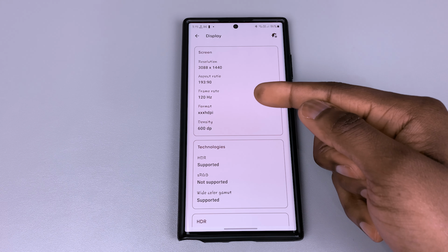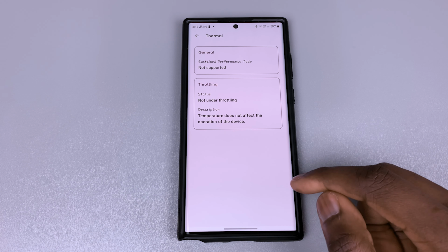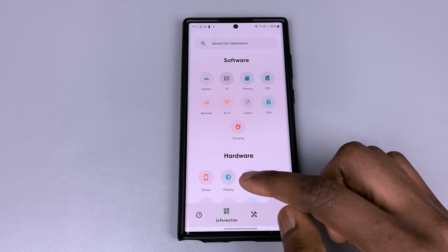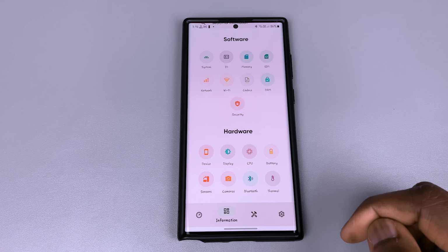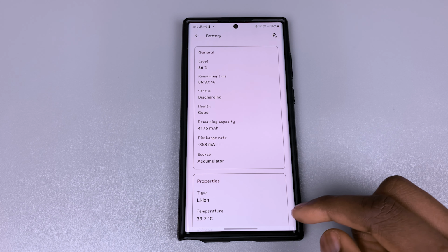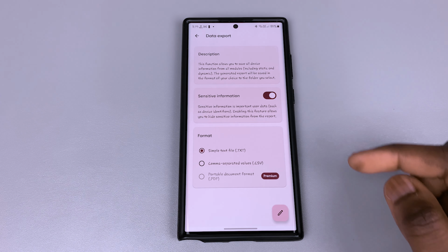And if you go to the thermal section, the thermal section will show if your device is currently throttling. As you see, throttling status, not throttling. And the description says temperature does not affect the operation of the device. Now, if you went into the battery right there, the battery will show you the battery level, the remaining time, the status, is it discharging, the health of the battery, is the battery good. And this is just one part of it.